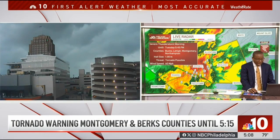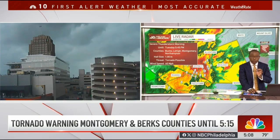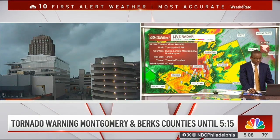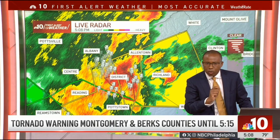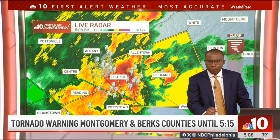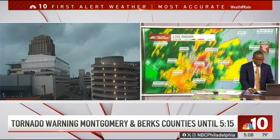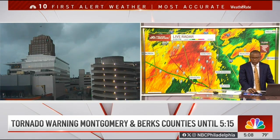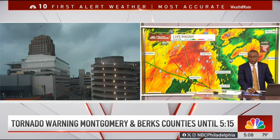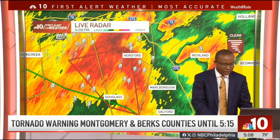But as of right now, the National Weather Service's plan is to allow the tornado warning to expire at 5:15. Don't get out of your safe place until then, but still we want to keep you posted on that. For this image right here, our producer, please let me know what we're seeing in that box. Well, that went away. That's okay. Hard to see on this monitor, but we'll zoom back into the tornado warning just to give you the view. And that was Allentown that we're seeing right there, as we see those dark and dreary skies as the storm continues to push even farther into the Lehigh Valley.